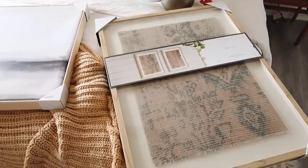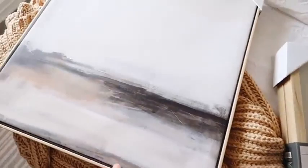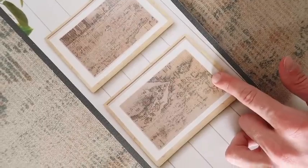In terms of wall art, I went ahead and picked up a couple pieces, again from Target. This is a really cool abstract landscape piece, and then this right here is a 2-piece pack that has these framed rugs inside of them, or I guess just tapestry pieces, but I thought they would tie in the colors in the room so perfectly.